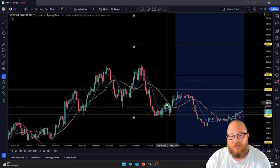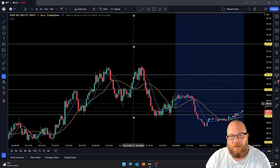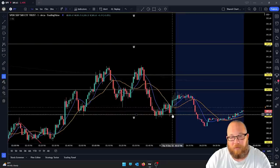Oh, where are we rejecting? Oddly enough, resistance, support, resistance, resistance, resistance, resistance. If the resistance holds, where are we going to go? To the next level of support. If it breaks through resistance, we're going to try and move back up to the next resistance.